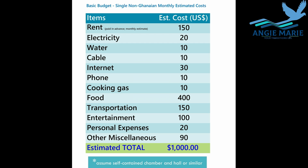Now, we're not looking at the luxury areas that have swimming pools and security guards like in East Legon or Cantonment or Osu or areas close to the airport. Or are we looking at Roman Ridge? None of those places. Are we thinking of going to the very remote villages? You know, Ghana has many regions. We have the Volta region, I know they changed the names of some of the regions recently.